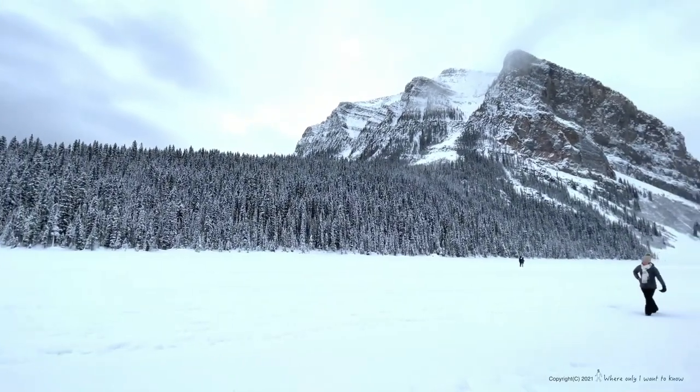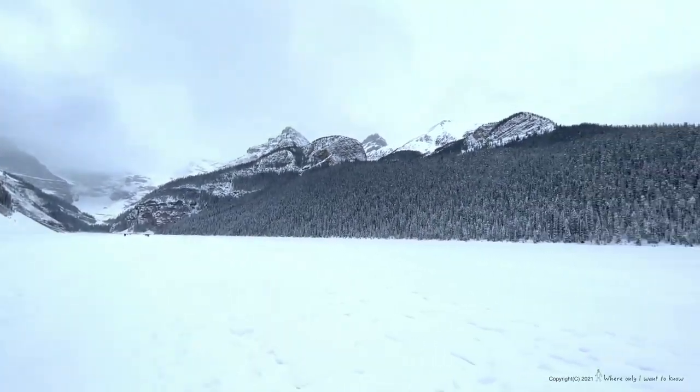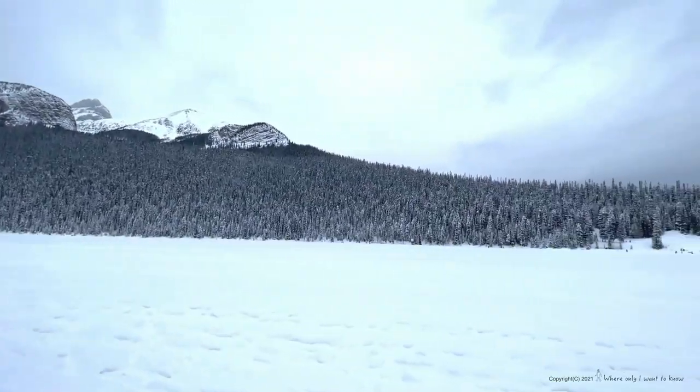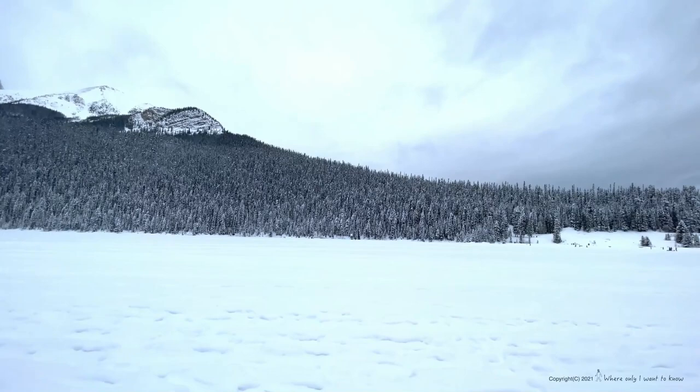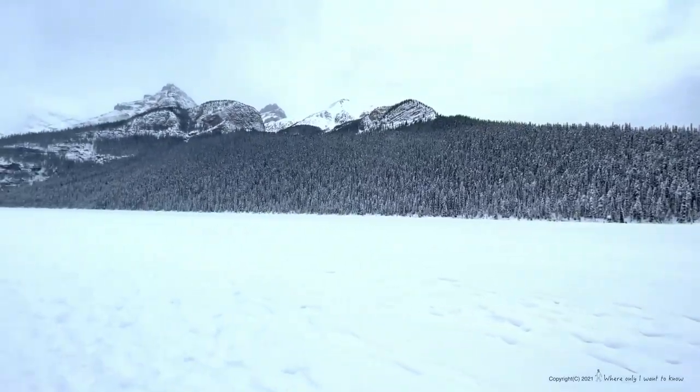Lake Louise Falls can be seen frozen on the lake's right side. The number of frozen waterfalls is impressive, just like the waterfalls themselves. Far off in the distance, towards the direction of the lake's entrance.